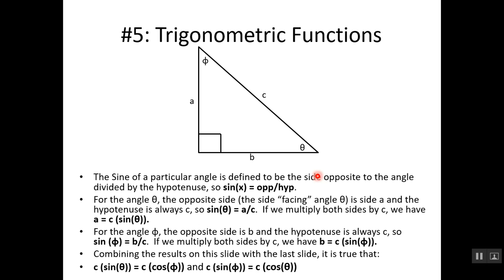one of the other functions is sine. So the sine of any angle is equal to the opposite side to that angle divided by the hypotenuse. Okay, so what is it for theta? I want to find the sine of theta. So the sine of theta is the length of the side opposite of it. So what's the side opposite? It's the side that's facing the angle here, right? So this side here is facing theta. So this is the opposite side. So the sine of theta is the length of side A divided by the length of the hypotenuse, which is side C. So the sine of theta is A over C.